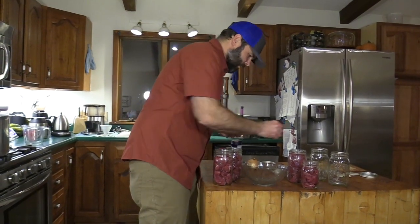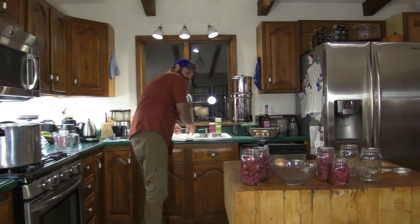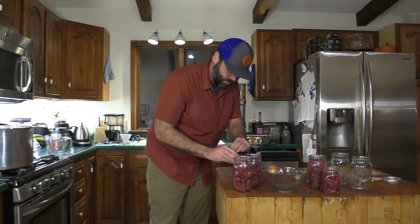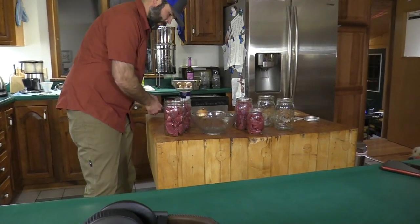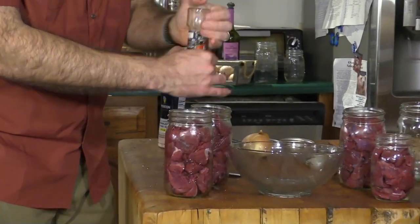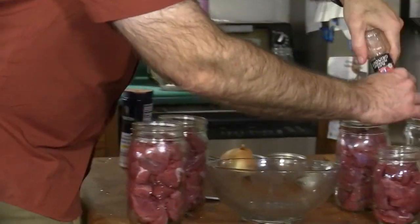Okay, so now we've got meat in the jars. I mean, what better way to spend the day than doing that? So I'm gonna wash my hands, and the whole step of the way, you want to really make sure everything's clean: the jars are clean, lids are clean, everything's sealed. All right, now we're gonna put just a little bit of pepper on the top. All this is kind of optional. Surprisingly, it's gonna be delicious either way, but this is just getting a little fancy.